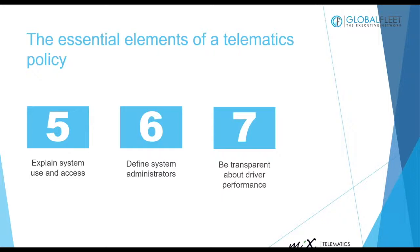We define the system administrators. Who are they in the organisation? What role do they play? What data do they have access to? And who do we go to if we need to understand something? We want to see our performance, for example, or we have a question. So we must define who those system administrators are and how they're going to play a part in the telematics implementation.